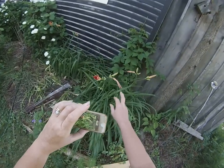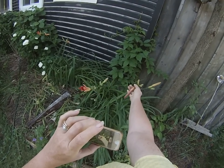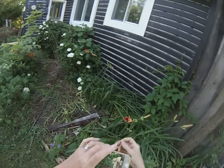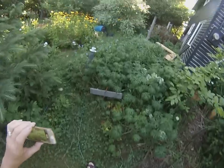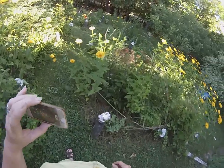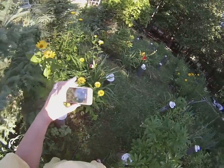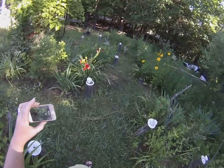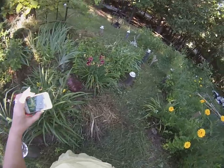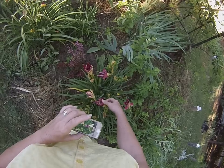These aren't open yet. This is yesterday's. It won't open again. See, by taking the petals off, I was able to keep them from closing up. They shrivel, they dry up. That's part of why they close. Smells good right here. Now that, I think, was yesterday's. I didn't. Yes, you see? Look at this. This is yesterday's, but it didn't close.